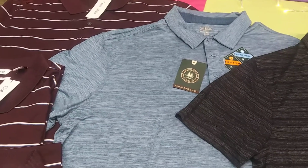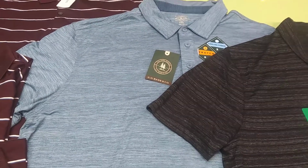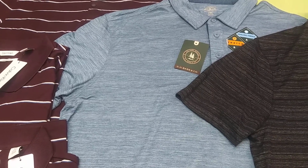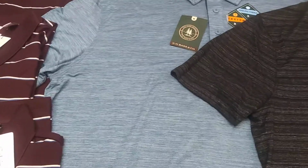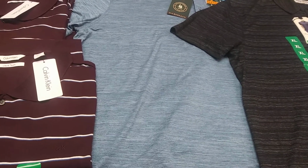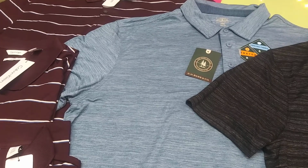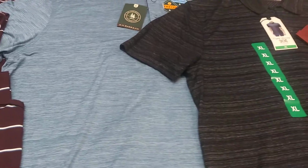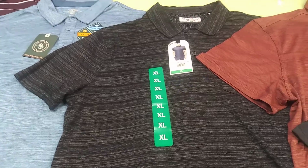This one here is your G.H. Bass and Company powder blue stretch cooling fabric sunblocker and wicking polo. Awesome feel of the fabric here. Be nice to wear on a nice day out and about. Can't beat that. Moving on. So you'll get one of those in the bundle. You'll get one of these in the bundle.